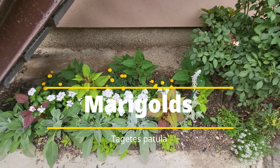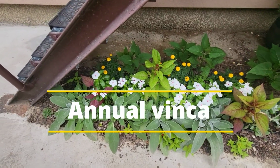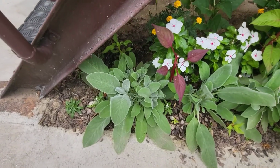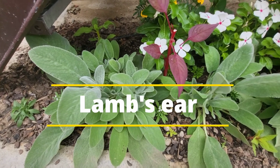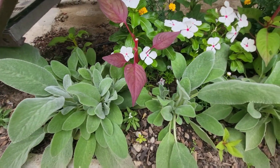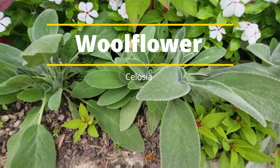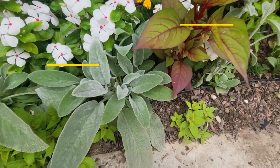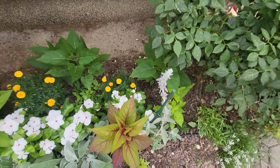Then a row of yellow marigolds, white vinca, and here in the foreground is lamb's ear, my first year growing it. The red and green plants are celosia. The smaller ones are volunteers, since I had celosia here last year, and the taller ones I grew from seed earlier in the year.